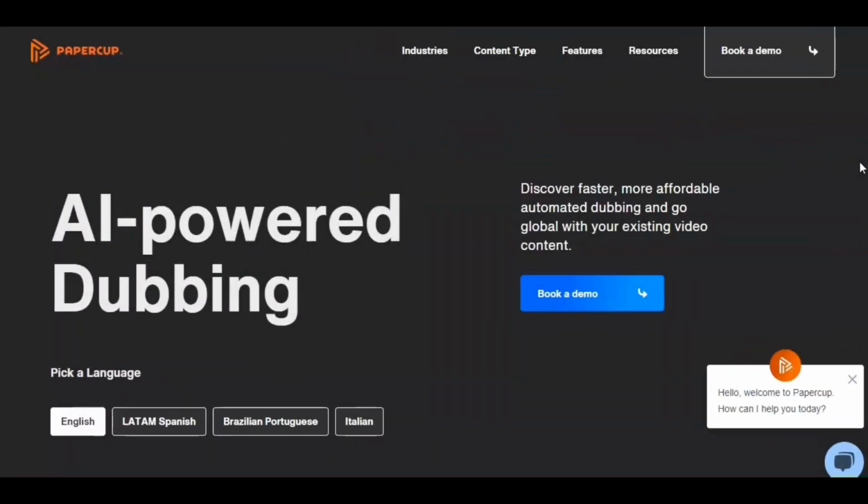Okay, guys, I'm at the second AI tool. Name of this is Paper Cup. So you just type in Paper Cup and it'll pop up. Now, this is an AI-powered dubbing. Now, you probably wonder, what is dubbing? Dubbing is when you can create one video and then make multiple videos available in different languages. So discover fast and more affordable automated dubbing and go global with your existing video content.